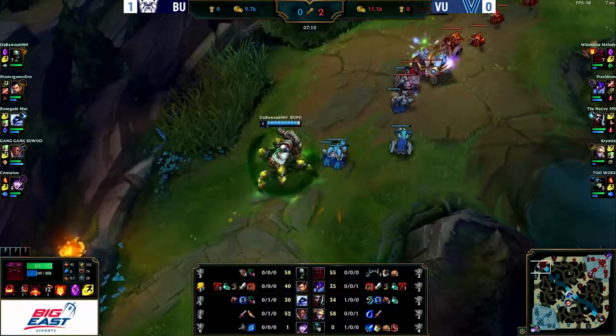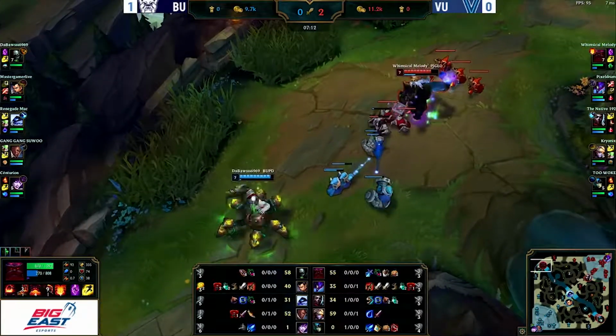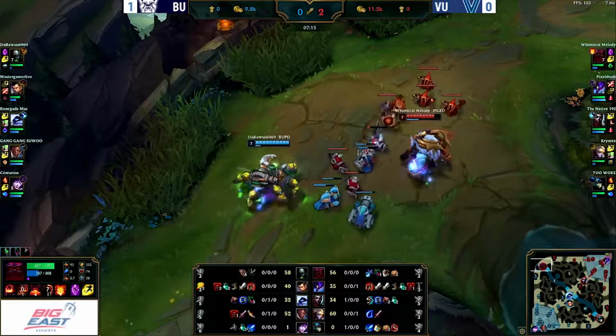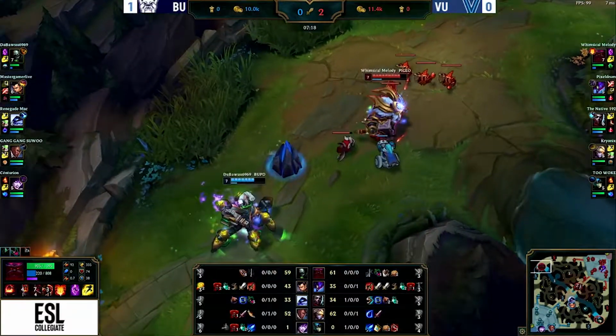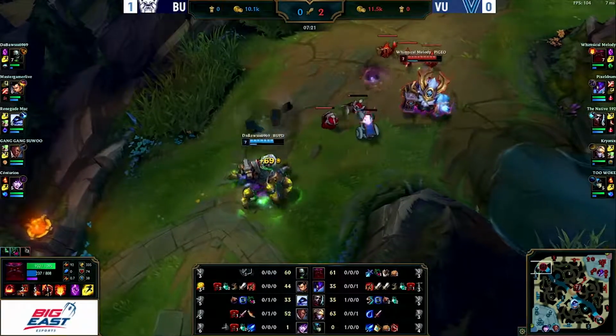But as we're seeing up towards this top lane now, kind of a wet noodle fight, as neither person up here can really do a whole lot of damage to the other. The Orange just sort of wailing away here into the Urgot, but they're both pretty tanky. Both don't do a whole lot of damage at this stage of the game, so it's pretty back and forth.